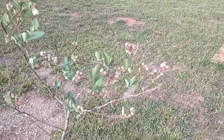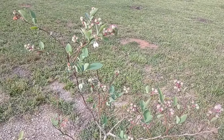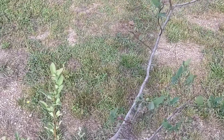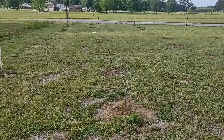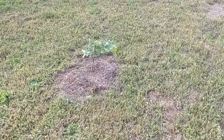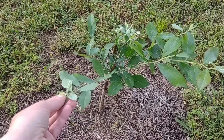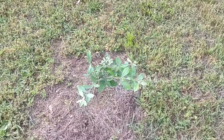This one is looking pretty good. It's got several berries on it. This is one I cut way back, and it's sending off a lot of shoots, and so I'm hoping for a lot of growth this year, and then maybe next year we'll get a lot of berries.